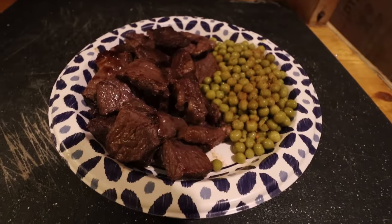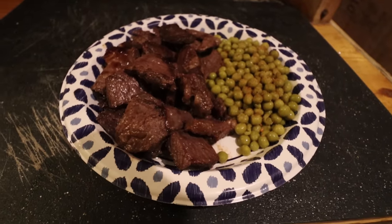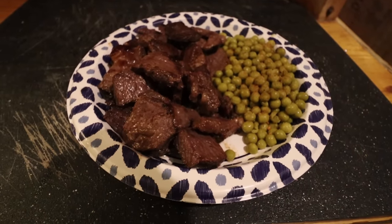Not much of a dinner, but it's enough to get me through till I have lunch with Melissa tomorrow. I'm sure we'll go out somewhere.